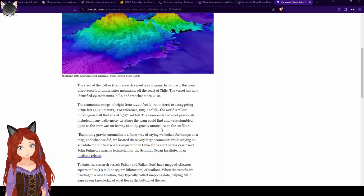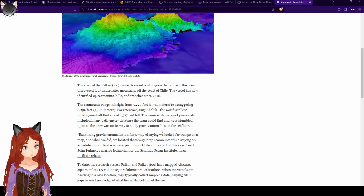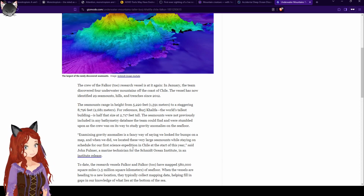They were stumbled upon as the crew was on its way to study gravity anomalies on the seafloor. Examining gravity anomalies is a fancy way of saying we looked for bumps on a map, and when we did, we located these very large seamounts while staying on the schedule for our first science expedition in Chile at the start of this year, said John Fulmer, a marine technician for the Ocean Institute.